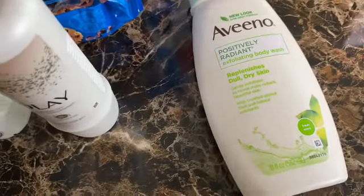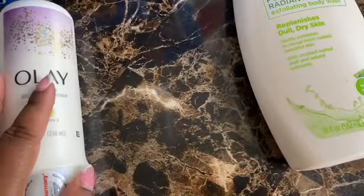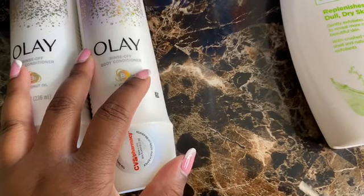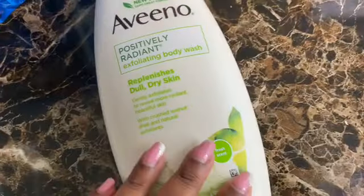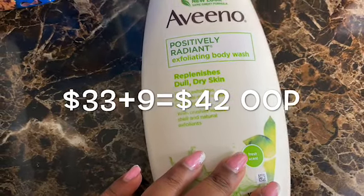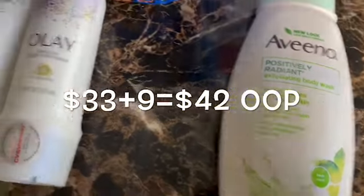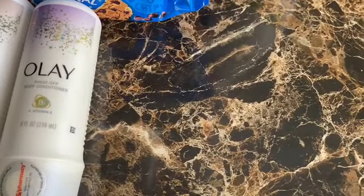So let's see, 21 plus 12 made my out-of-pocket $32, plus my $8.99, or $9, for the Aveeno, made my out of pocket $41 for my spend $40 deal. All right, so here's how the receipt went.